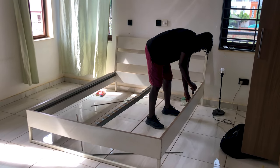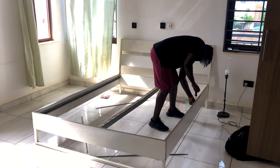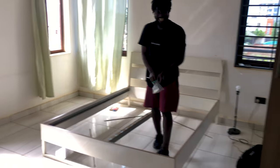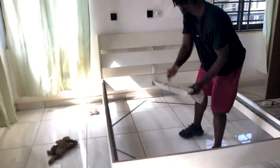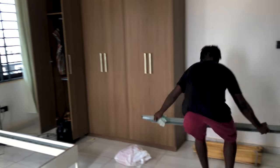What are you doing? Dismantling the bed. My favorite part of moving. How come? I'm kidding, I don't like it. But you're doing well. Yeah, it's an IKEA bed. If you dismantled it at least twice in your life, every other time it comes way easier.